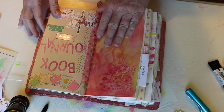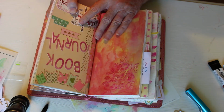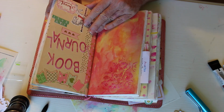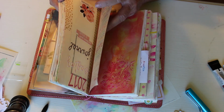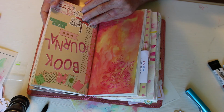Then I have my book journal. Now I've been doing this for I don't know how many years now. I'm an avid reader. I love reading. And we don't have a television, so I do a lot of reading. Sometimes I go in slumps, but I read 50 to 60 books a year. I always want to do 100, but it's usually around 50 or 60.